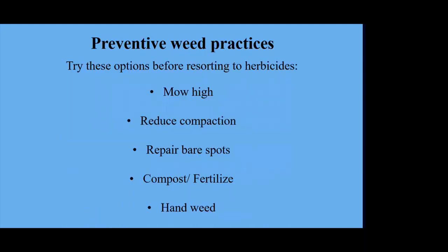Okay, so preventative weed practices. This is before we talk about knowing the life cycle of the weed. First, try these options before resorting to any type of herbicides. When you're mowing high, as we discussed before, if you keep your blades nice and high, that blocks the sun from getting to a lot of the weed seeds and they won't grow. Reduce compaction, repair bare spots, compost and fertilize, and hand weed. So before you use any type of herbicides, whether organic or synthetic, we want to use cultural practices first. Next.